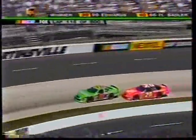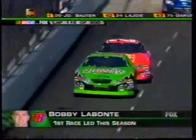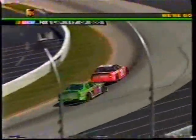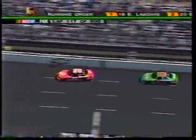They look pretty equal. You see right there, he's able to turn the car down, but Bobby shuts the door on him on the exit of the corner. The most grip around this racetrack right now is right against that curb. Lead change. Bobby Labonte moves aside for his teammate, and Tony Stewart puts the Home Depot Chevy out front. Smart racing. It's too early to hold him up.